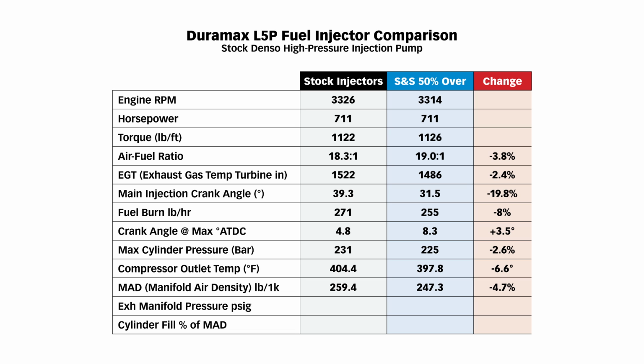Look at the exhaust manifold air density. This is the density of the air per 1,000 cubic feet. It took less air density, less fuel, to make the same power. The air density reduction is 4.7%. So you've got a 4.7% lower air density requirement and an 8% lower fuel requirement. So you're starting to see where we're going here.